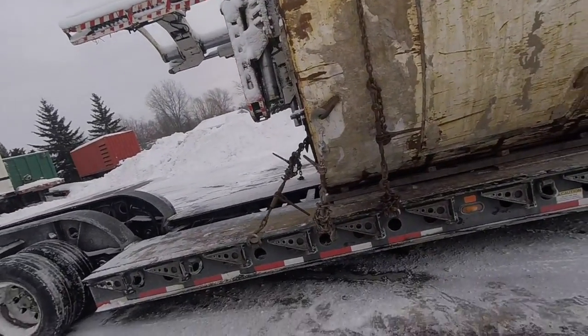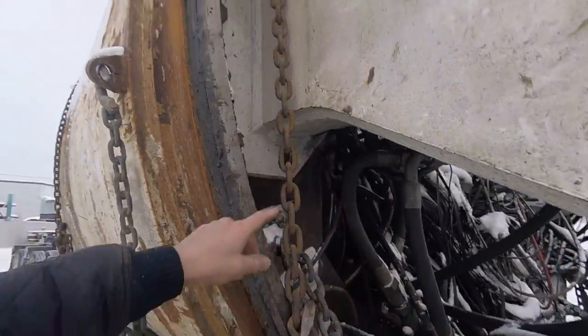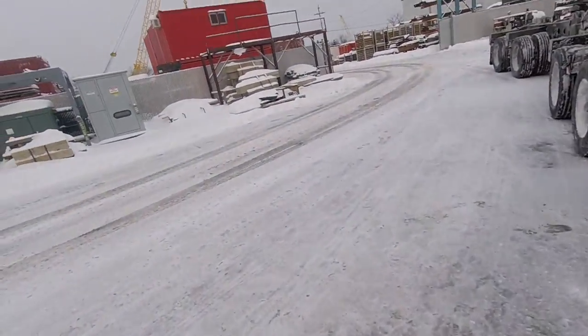So yeah, this was challenging. This part was super challenging, climbing up there with the chain, and then this part was challenging, because it's all greasy in here, there's nowhere to step. But I managed, I like climbing.